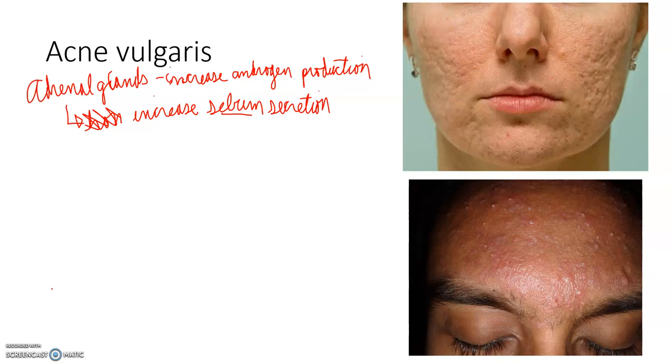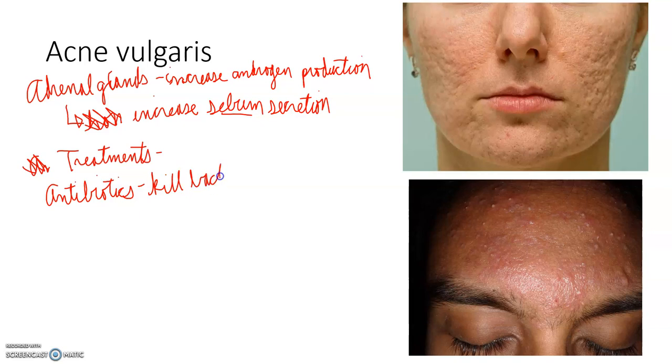So how do we get rid of it? Well, antibiotics, so let's call this treatments, are sometimes prescribed, but they're not going to treat the disorder. Instead, what they do is they kill bacteria that feed on the sebum. Okay, so imagine that you're putting a food source right up to the surface of the skin for bacteria.